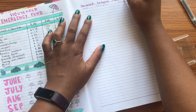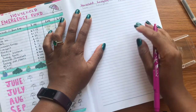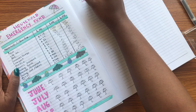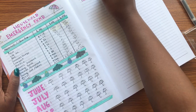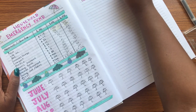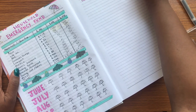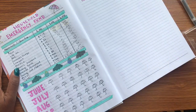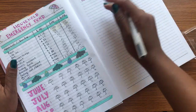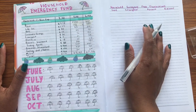I know a lot of people like to use stickers, and I do love stickers too. But I thought it would be fun to mix it up. And writing things out like this actually helps to make it stick in my head, and also makes me feel, in a weird way, more accountable. I don't know if you all can relate to that. When I'm writing something out, I like to make sure that it's something that I'm going to actually be able to accomplish, and I like checking things off. So that's cool. All right, so that's what that looks like.